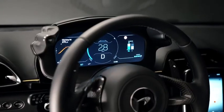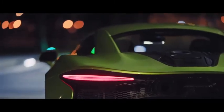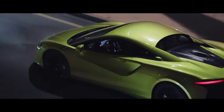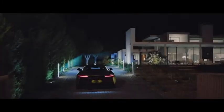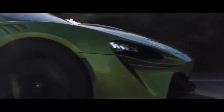On the right-hand side, we've got the powertrain binnacle switch, which has the comfort, sport and track modes, but we've also added electric mode. And that is a bit of a game changer for us, because it allows the user to drive electrically, have all the benefits of that in terms of noise and emissions, and then when they're ready to, at the flick of a switch, change into a more engaging hybrid mode, such as comfort or sport or track.